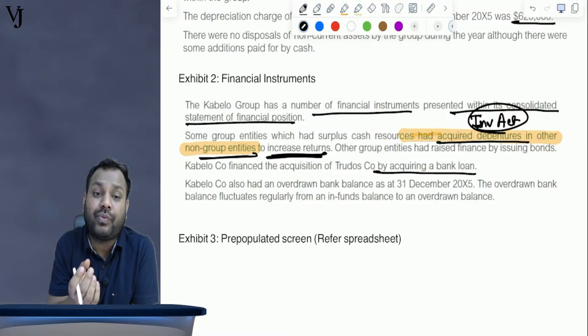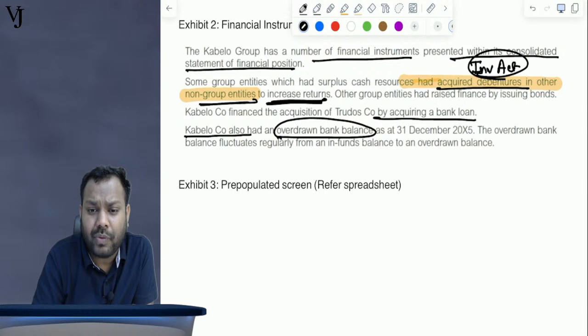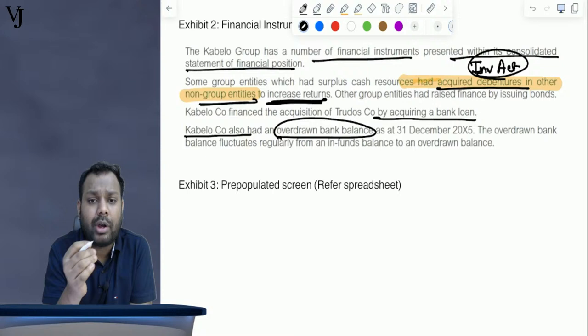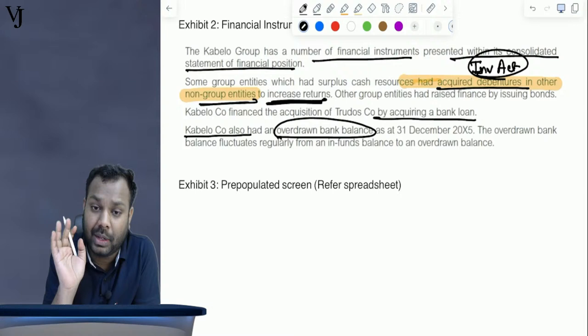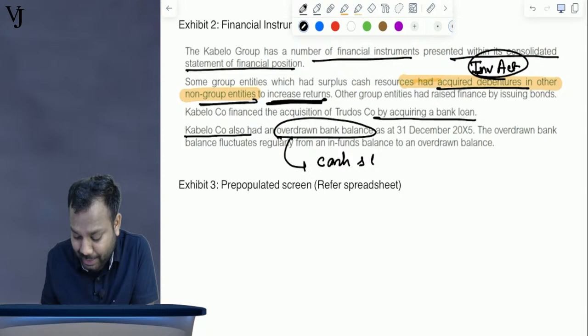Now, again, Cabillo company also had an overdraft balance, an overdrawn bank balance. Now, what is the meaning of an overdrawn bank balance? The overdrawn bank balance basically is a loan repayable on demand. As and when the bank asks you, you have to pay it off. Okay, you have to pay it off. So it will be forming part of cash and cash equivalents.